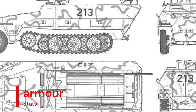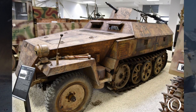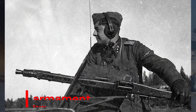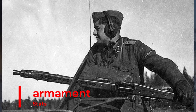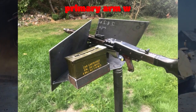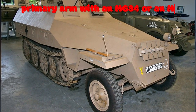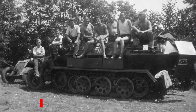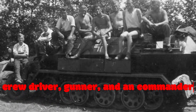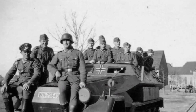Firstly, its armor provided crucial protection for the crew and infantry it carried. While not impervious, it could withstand small arms fire and shell splinters, offering a measure of safety to its occupants amidst the chaos of combat. Equipped with a variety of weapons, the Sd.Kfz 251 could adapt to different battlefield roles. Its primary armament typically included a machine gun mounted on a pintle mount, such as the MG34 or MG42. This allowed for suppressive fire against enemy infantry and light vehicles while on the move. The crew typically consisted of 2 or 3 members, including a driver, commander, and gunner. Their roles were crucial for navigation, communication, and engaging enemy targets effectively.